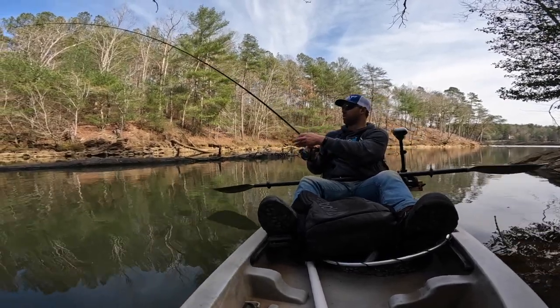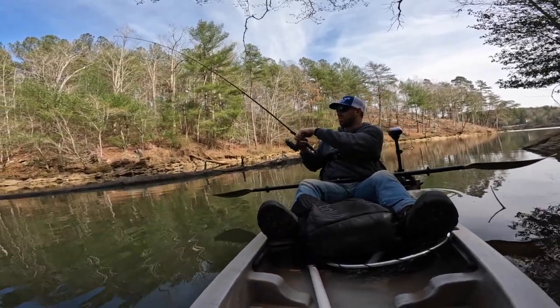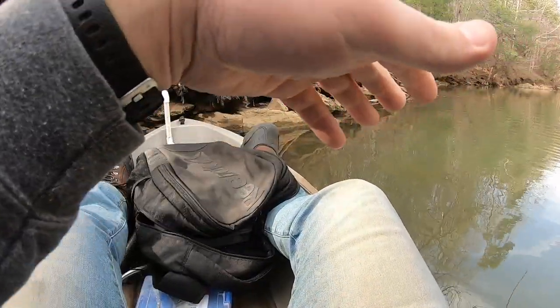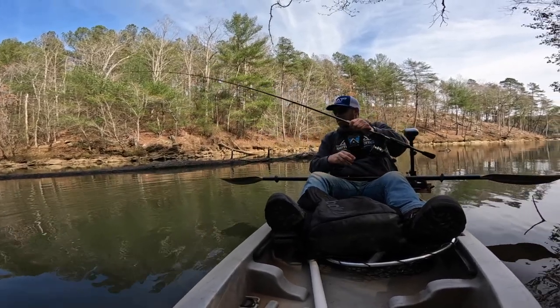There we go. Finally. Finally got a bite. A little spotted bass on the homemade inline spinner.